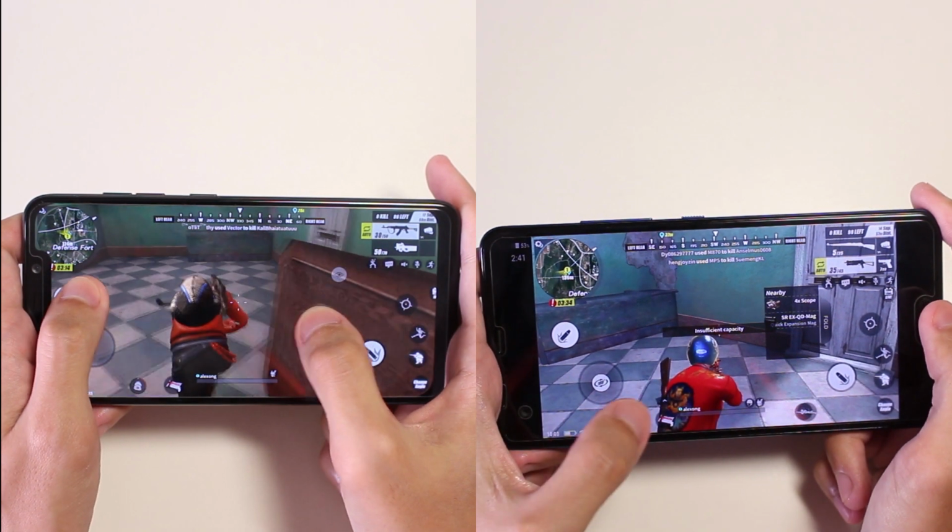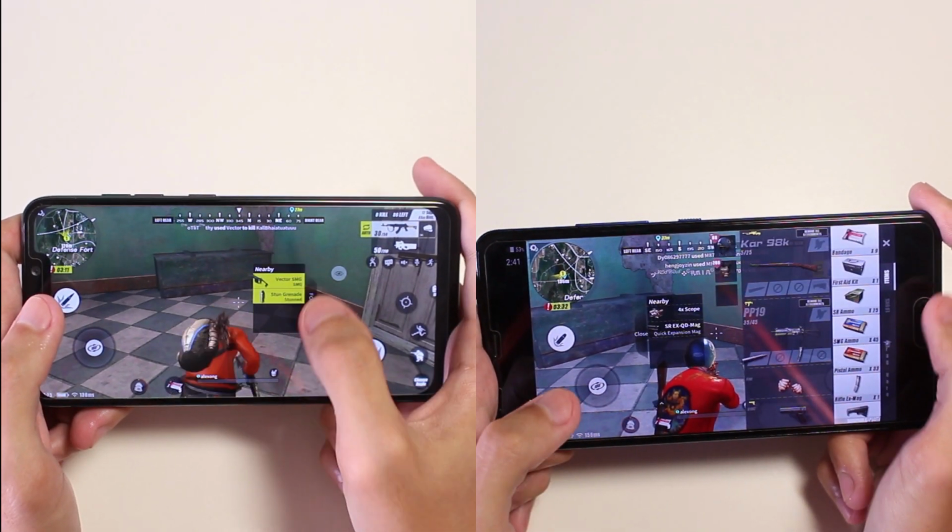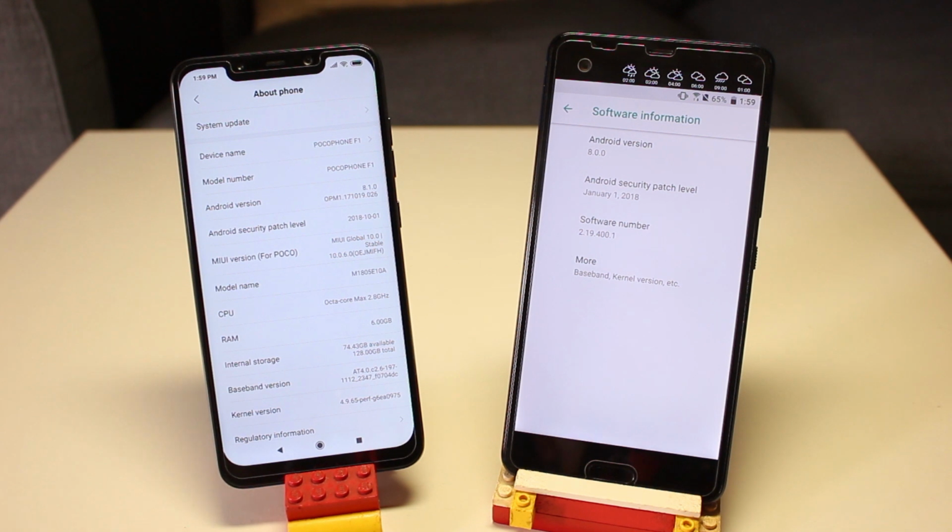It is not as bad as a mid-range smartphone, but it is annoying to have it. Pocophone F1 is running on Android 8.1 Oreo with MIUI 10 on top, while HTC U Ultra is running on Android 8.0 Oreo with Sense UI on top.